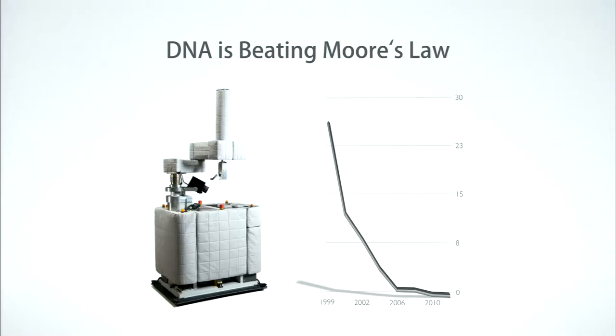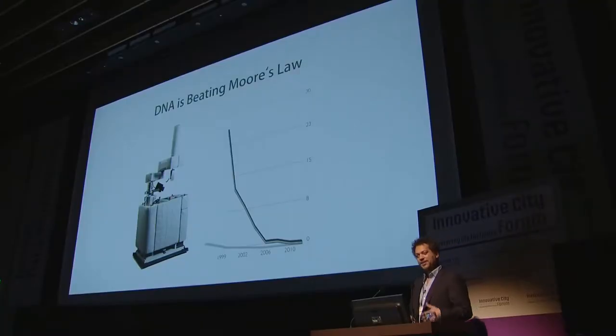And this is really being driven by automation in biotechnology. Our capabilities today in manipulating DNA are breaking Moore's Law. It's beating Moore's Law. Our capabilities are growing faster than exponential in this case. And that's thanks to, again, automation in things like DNA sequencing, DNA synthesis, and the proliferation of software.